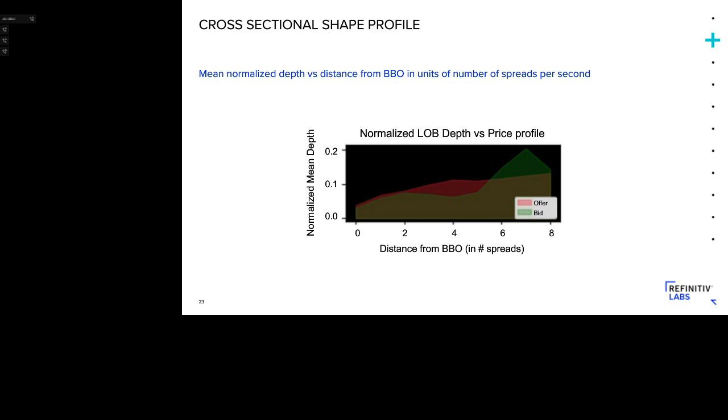Liquidity has a shape, so we can also do cross-sectional profiling of what the relative distribution looks like of liquidity as a function of how far it is from the best quote, or the best bid and the best offer. So some people believe that the shape of this object is important as liquidity kind of sloshes around. You can believe that if there's relatively high liquidity closer to the best bid and the best offer, liquidity conditions could be interpreted as being better than if it's concentrated farther away from the best quote.